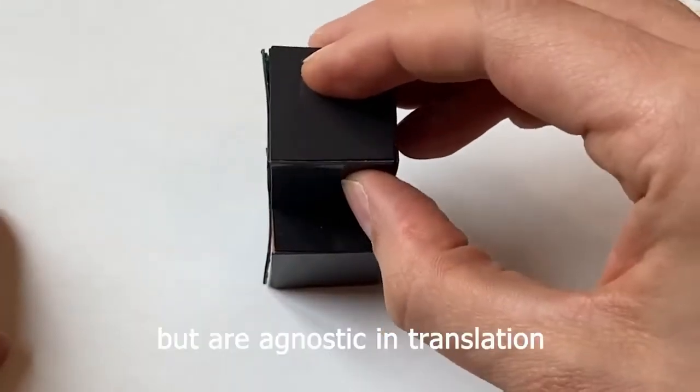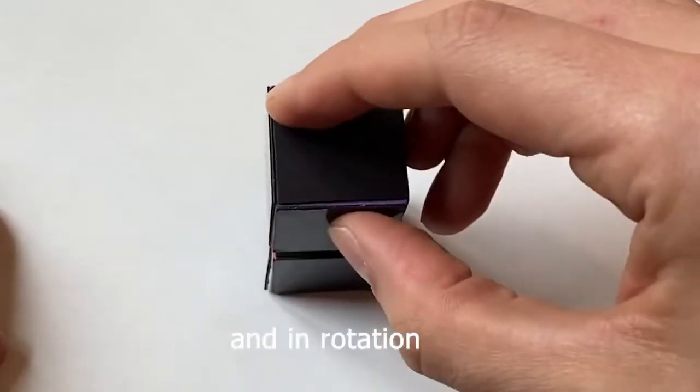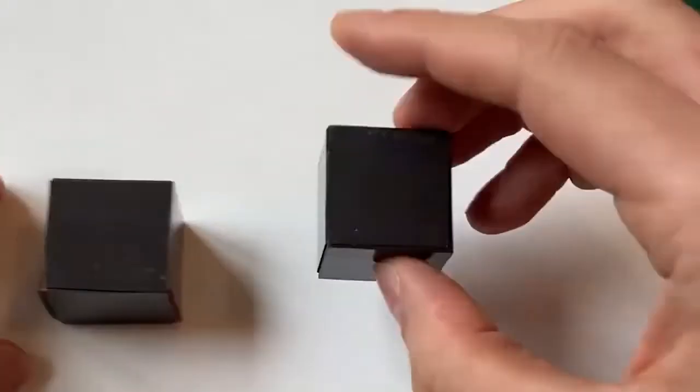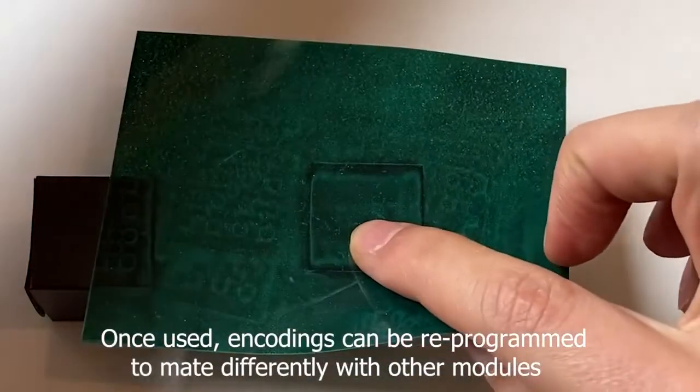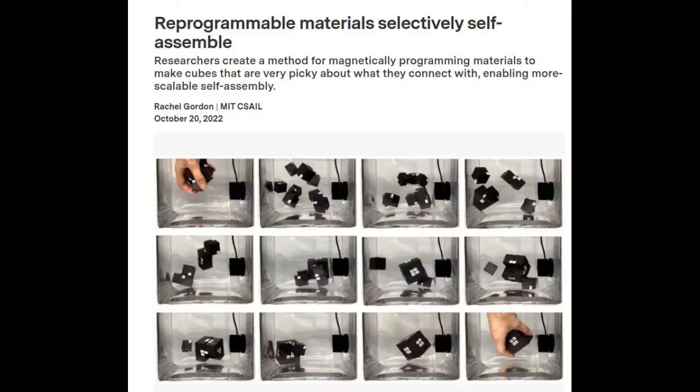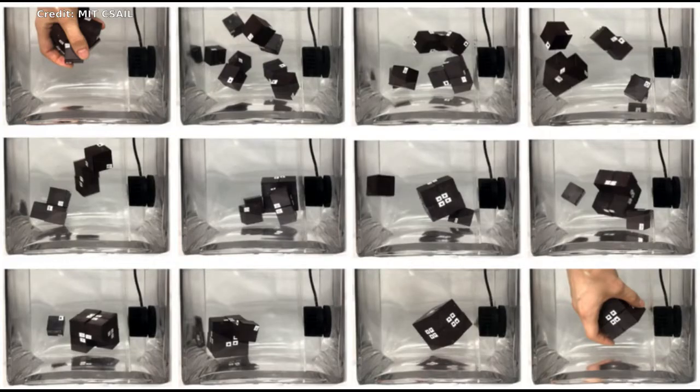The soft magnetic material coating the researchers used, sourced from inexpensive refrigerator magnets, endows each of the cubes they built with a magnetic signature on each of its faces. The signatures ensure that each face is selectively attracted to only one other face from all the other cubes in both translation and rotation.